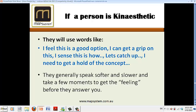They generally speak softer, and they generally speak slower, and they'll often take a few moments to get the feeling before they answer you. So you might say to them, "How do you feel about this particular lender?" And they'll just stop for a minute, and they'll tend to look down because they're tapping into their feelings, and they'll process that question that you've just asked them from a feeling perspective, and then they'll look at you and they'll give you that answer. So the best way to communicate with this person is to allow them time, okay? Allow them the time that they need to interpret the information you've said, interpret the question, and then they'll give you a response. If you rush this person, you'll lose them because they won't feel comfortable.